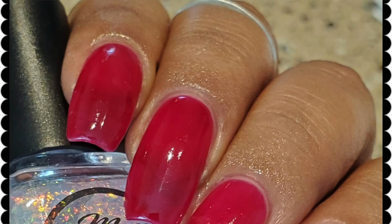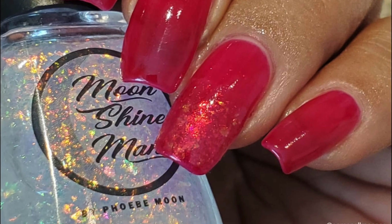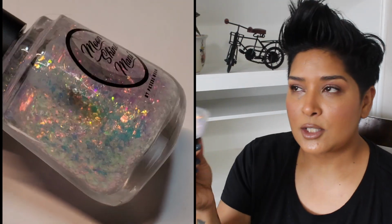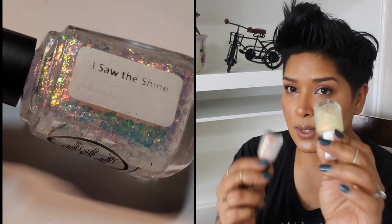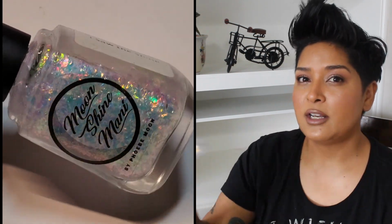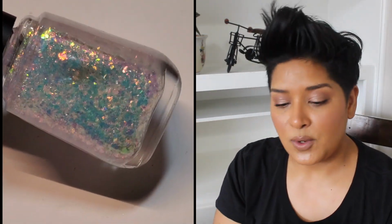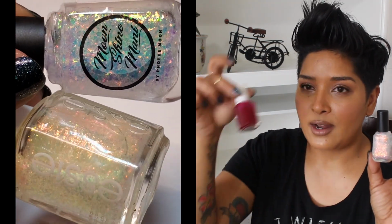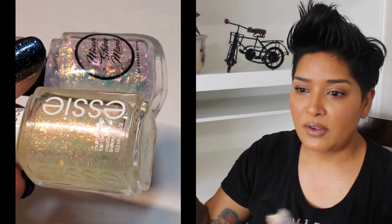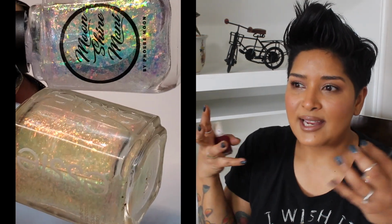On the ring finger, I started off with 2 coats of this, and then on the tips of my nails, I added I Saw the Shine from Moonshine Mandy, another flaky topper. Moonshine Mandy came out with this one, I think last year, to try to dupe Essie's Shine of the Time. So again, this is not available, but other indie makers have flaky toppers available, so it's something that you can find. So this, I put it on the tip of the nails, only on the ring finger, and then I put another coat of Highest Bidder over top of it, and it made it look like stone that was encapsulated in glass.